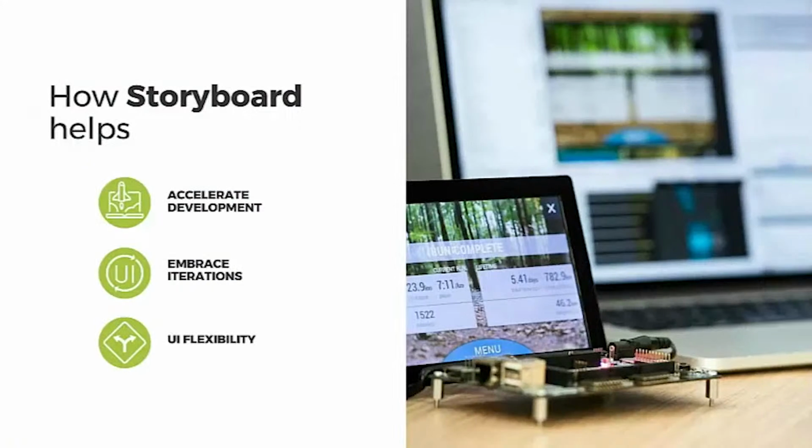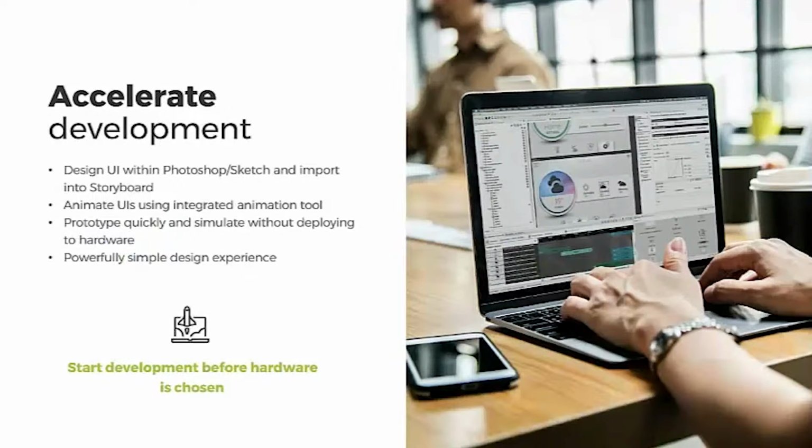So the main ways we help are by accelerating the development, helping you deal with iterations, and giving you flexibility by making it easy to use partners like Toradex and QNX and working right off the shelf with them. Accelerating development is important for us, because, as I said, the designs are coming from design teams. There are usability people involved, project management, a lot of people playing into this, so we need to be able to work with them a lot better.